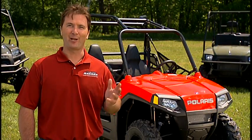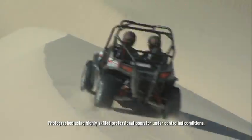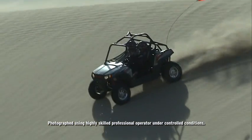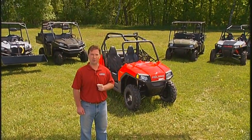There you have it, Ranger RZR, the only trail-capable side-by-side on the market, and the all-new RZR-S, setting a new all-around performance standard for recreational side-by-sides. Take a test drive. Once you experience the RZR and RZR-S, nothing else will come close to the thrill.